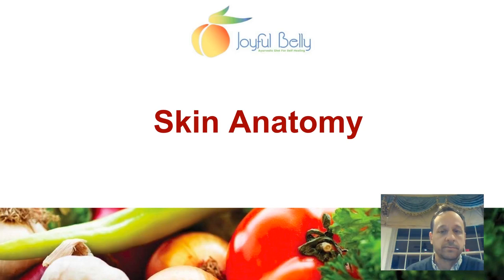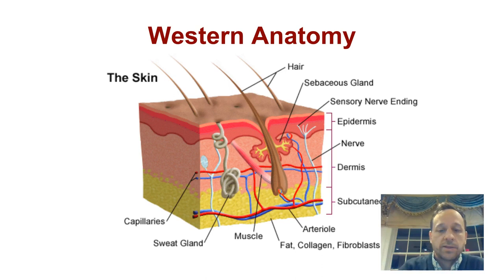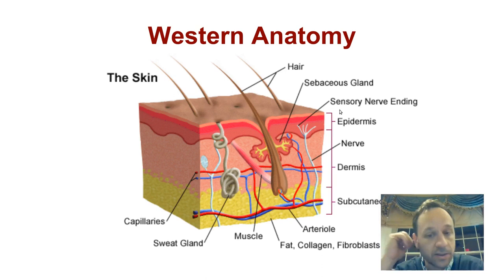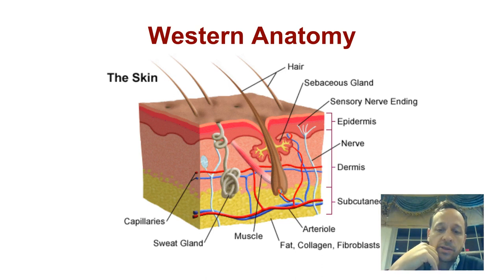What about skin anatomy? Here's a picture of skin anatomy. We see the epidermis at the top layer here, and then a little bit further down, we see the dermis in the middle, and then the subcutaneous tissue. Three basic layers in Western anatomy for the skin; in Ayurveda, we look at seven layers to the skin. But look at all these different structures here. We see hair follicles. We see sweat glands. We see capillaries here. We see nerves that are sensing touch, etc. We see some muscles in the skin. We see sebaceous glands. All kinds of things are going on in your skin. Your skin's actually quite complex. It's also the largest organ of your body, so let's not forget that.